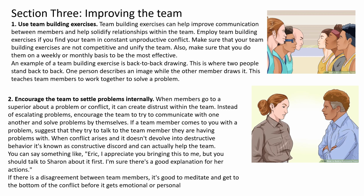2. Encourage the team to settle problems internally. When members go to a superior about a problem or conflict, it can create distrust within the team. Instead of escalating problems, encourage the team to try to communicate with one another to solve problems by themselves.